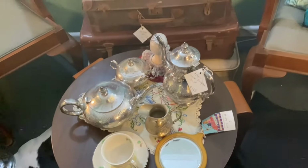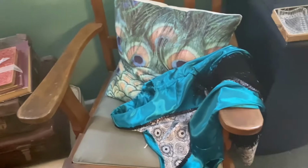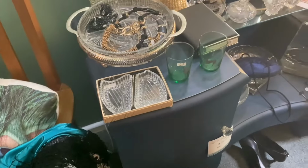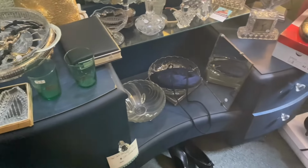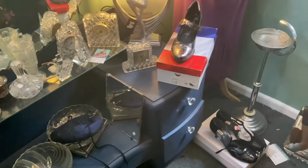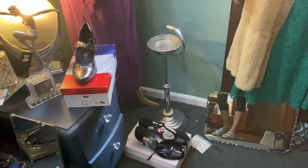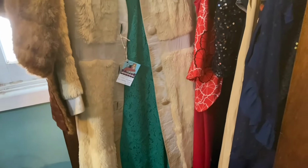So here is another room, and just so many fun things like vintage books and lots of crystal everywhere, which I love. And there is a mirror, and I love crystal doorknobs. My dream is to have crystal doorknobs on every door and on every cabinet and on all of the drawers in my room one day.